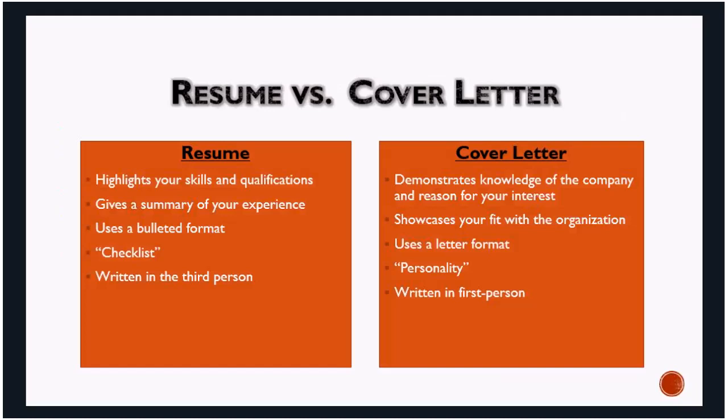The cover letter, on the other hand, really is to showcase your fit with the organization and really have your personality show through, and it uses a business letter format. So the resume is going to be written in the third person. None of the statements should begin with I or anything of that nature. A cover letter, on the other hand, is written in the first person. So as you can tell, there are clear distinctions between the structure and the intent of the two documents.